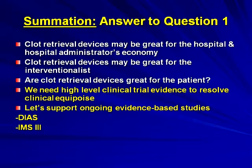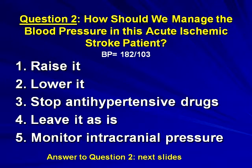Okay, so in summation to this question, should we be tempted to use these devices? I think the bottom line is we need more evidence, and we need to support ongoing clinical trials such as the DIAS trial and the IMS-3, which are looking at medical and neurothrombectomy devices. Here's a second question.